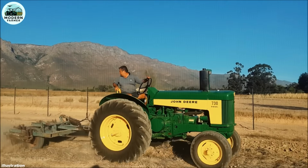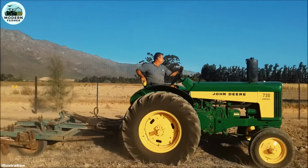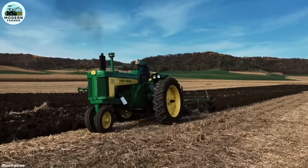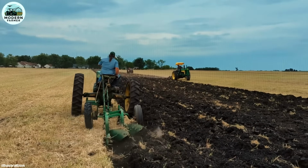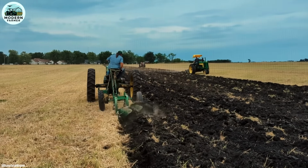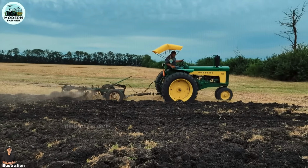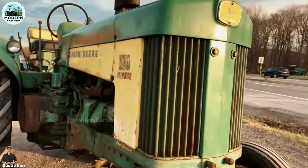So yes, the John Deere 730 diesel earns number 1, with a headline fuel figure, and with a place in farm history that still feels alive. And now the best question isn't just, which tractor had the best number? It's this: which one on this list fits your farm and your kind of work the best?